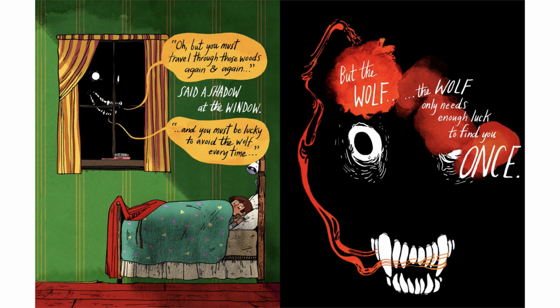This one's another really good example. Especially this piece on the right where she has the wolf there and the lettering comes on top of it, and she emphasizes different words to really convey the part that is meaningful, and it really helps to bring across that creepiness that coincides with her storytelling.